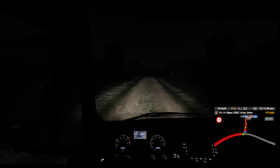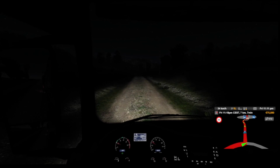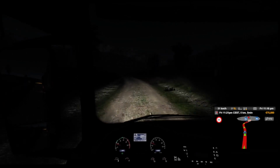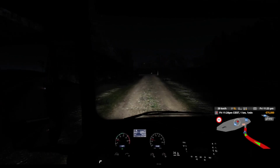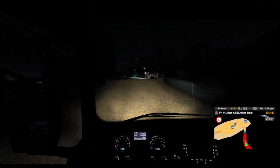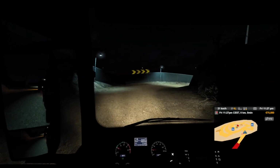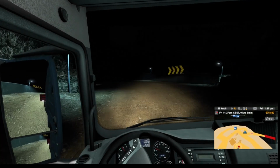Looks like it's going to be a quarry. I think I know which quarry this is, and if it is this quarry, this one's interesting to get in and out of because it's so steep. Yeah, this is that quarry. I remember this one very well. And this was before traction control and ABS were a thing. If you didn't have a strong enough truck to get out of here, you would just spin and spin and spin.